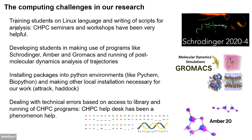Well, we can say challenges, but I think this is more on the expertise. When we started, it was quite challenging, but what we did was, once a student is recruited, first of all, I make sure that they attend training from CHPC. That's the first thing you must do, summer school and all those seminars, and that really helped. And also, we encountered some challenges in terms of errors and all that, but I think CHPC has been very fantastic, with the help desk responding to us to assist us to resolve some of those issues.